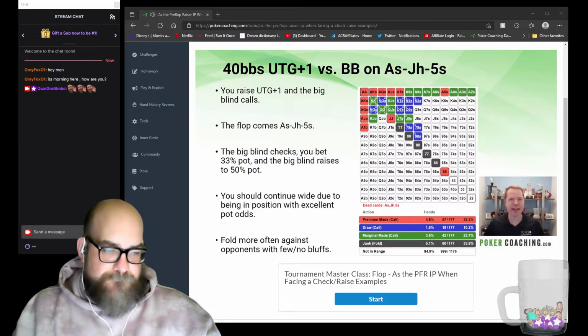Seems reasonable to me, and you'll find that we're still actually getting to defend a decent amount of the time here. 67% of the time, which is pretty often. And that's because when you're betting with your entire range, very often it implies that you don't have a ton of draws and junk to begin with, which is why you get to bet with your entire range.